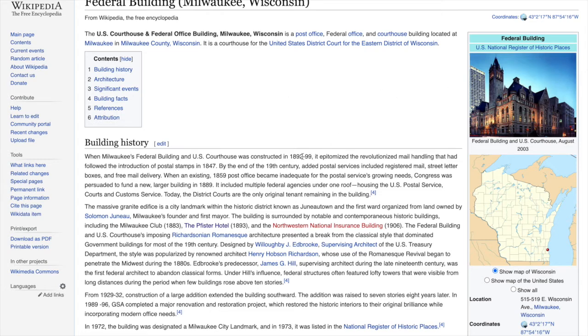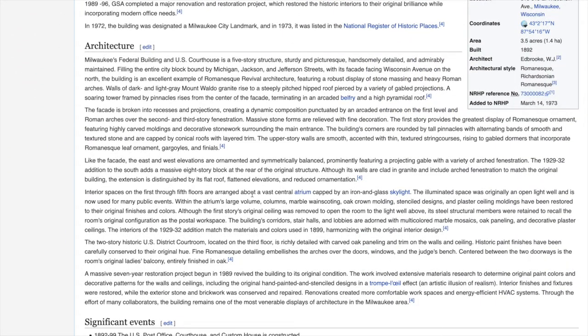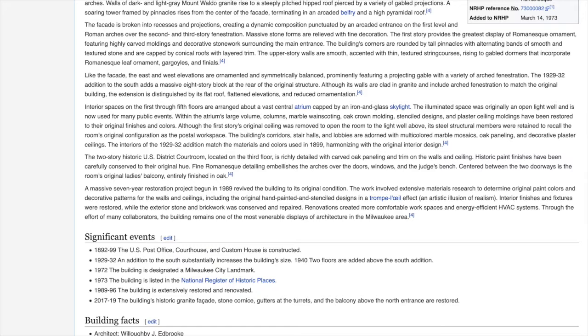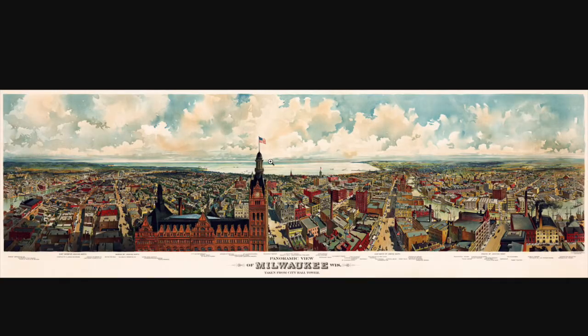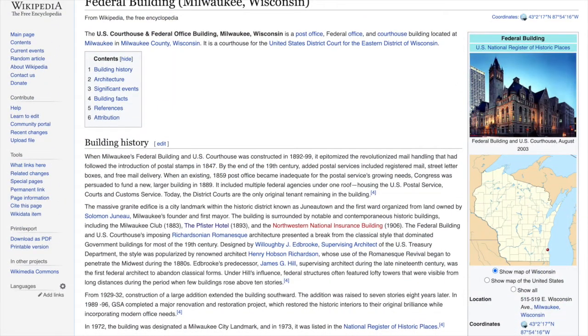Built in 7 years. It is, I guess, well known for its huge atrium, which I believe was once filled in with colored stained glass, but not so much anymore. It also has the building materials of pale gray Mount Waldo granite. Not sure what that is exactly, but it's interesting because a lot of the times these buildings are made in Cream City brick or this sort of red terracotta colored brick or stone. I don't even really know what this is, to be honest with you. And so it's interesting that this is sort of a grade building, but this is huge. It's still standing. It's beautiful.